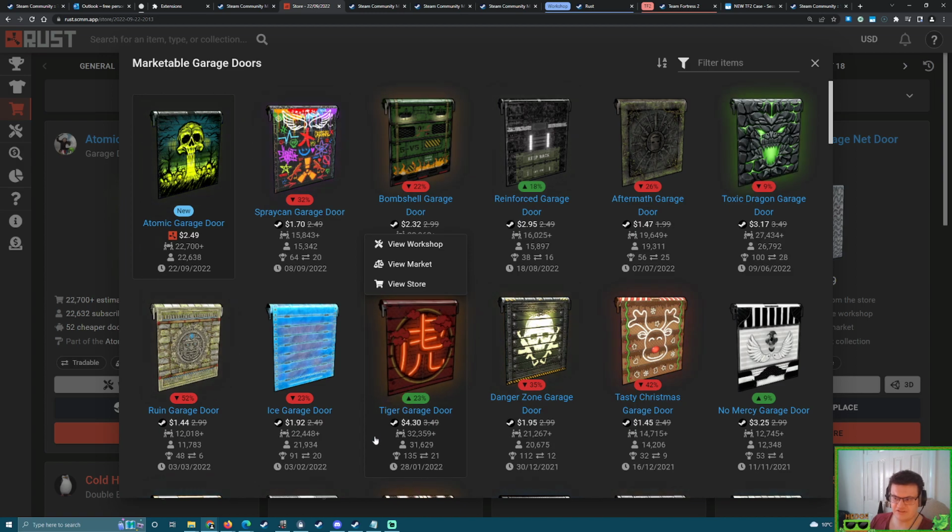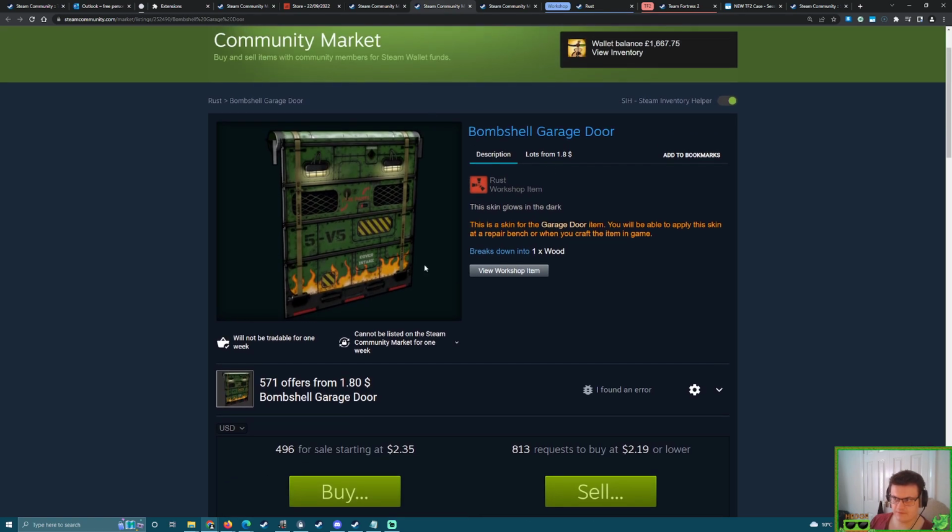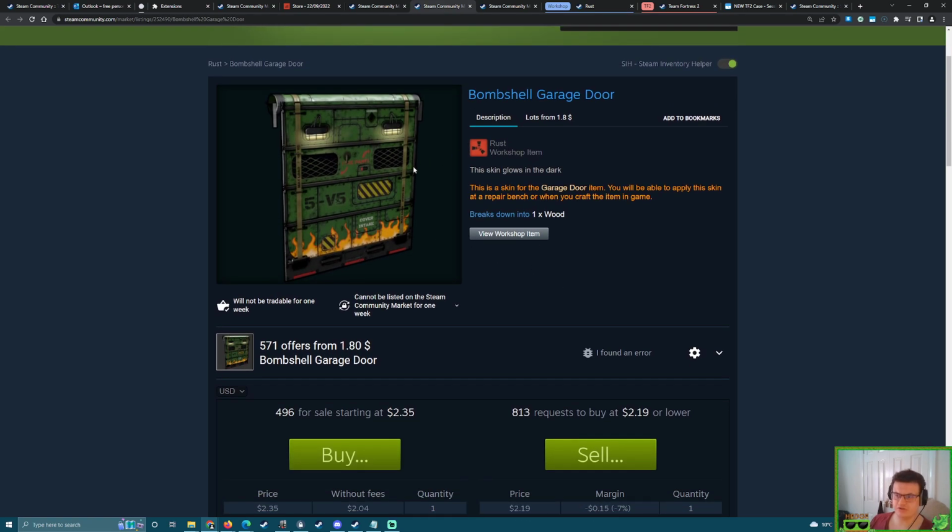But what's happened recently with the likes of Bombshell Garage Door? So with Bombshell Garage Door, which is right here, ta-da, we looked at this and we thought, okay, so this is special. It's got see-through mesh. It looks very nice, very helpful, because you can quickly peek around outside and see if someone's trying to door camp you. It also glows in the dark. That's also a benefit to some people. It depends who you are.